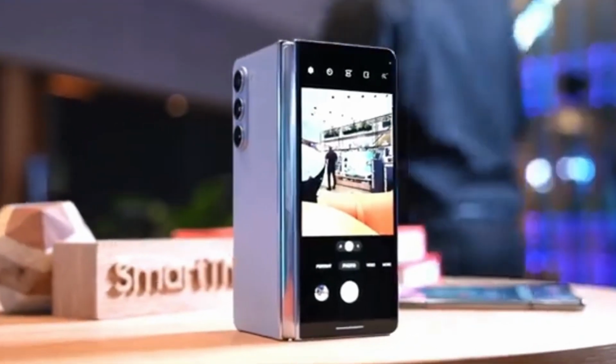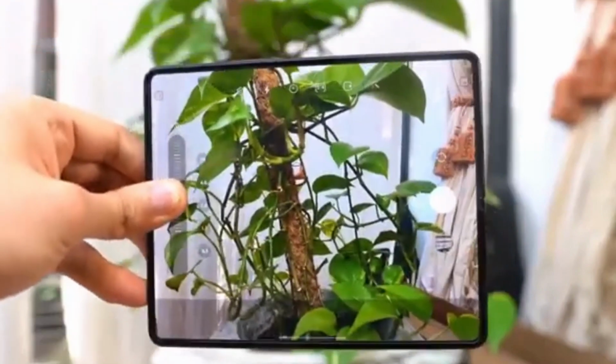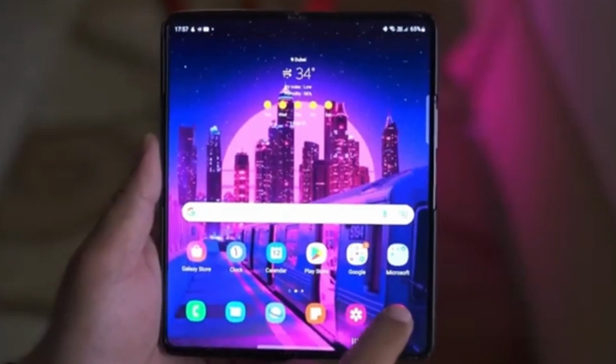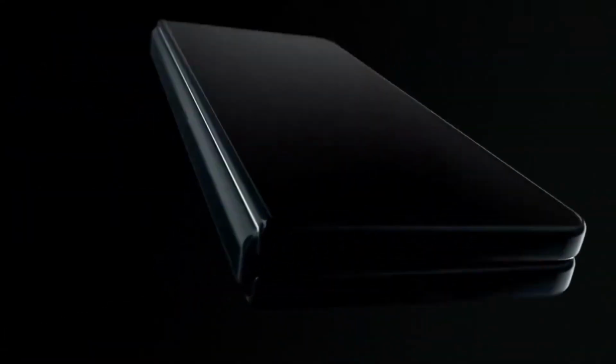Speaking of software, Samsung has been working hard on their One UI, and the Z Fold 6 is expected to benefit from the latest improvements. This could mean a more user-friendly experience, specially designed for the unique foldable design, making it easier and more seamless to use. For all of you tech enthusiasts out there, the Samsung Galaxy Z Fold 6 isn't just another gadget.